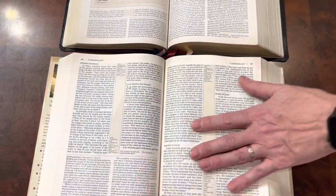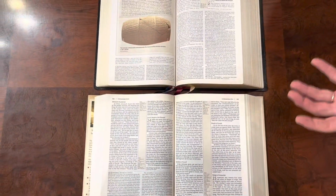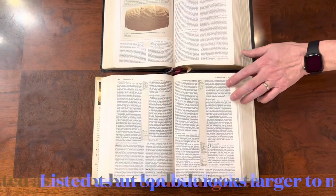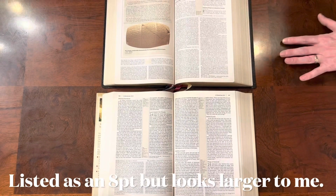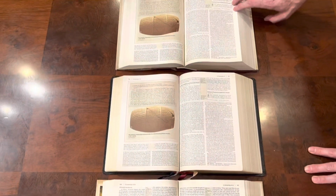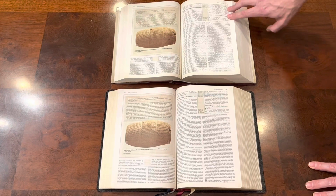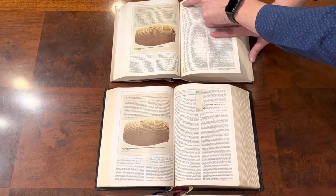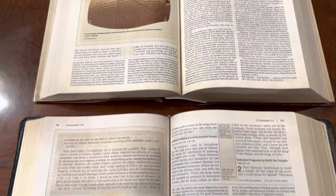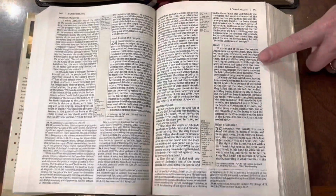So let's talk about layout real quick. It is a center column reference, and they have them beiged out to really make them pop. It has your commentary on the bottom. This looks to be about a 9-point font. I couldn't get confirmation on that. One thing I was really surprised by is that the NKJV does not have the updated Comfort Print. So if you're not a fan of the Comfort Print, this is definitely the way to go for you. Another thing is it does go deep into that gutter because there's a lot of information here. But if you go with the NRSV, you will notice that it does have the updated Comfort Print, and this is one of my favorite Comfort Prints.